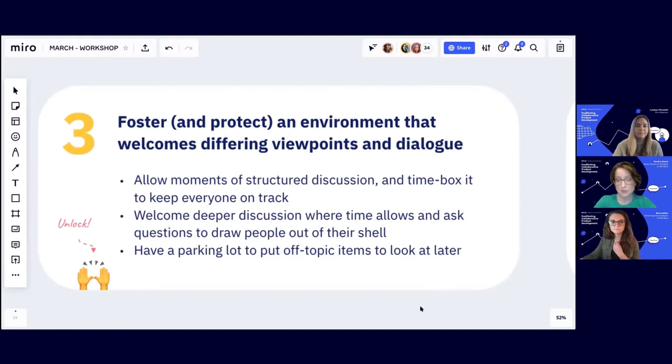And having a parking lot to pull off-topic items to, let people drop things that may be unrelated, but kind of over to the edge. Maybe make a spot in the Miro board, make a spot in your room, use a PowerPoint, use whatever to have that. But this we found is really kind of an unlock to allow us to be more people-centric.